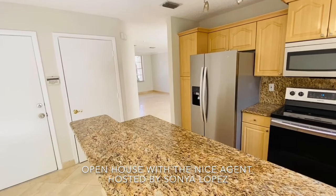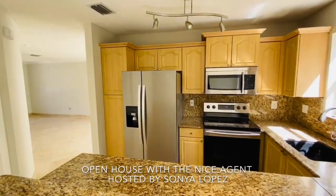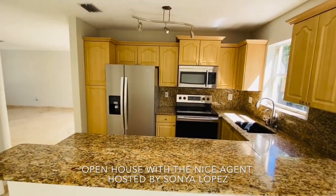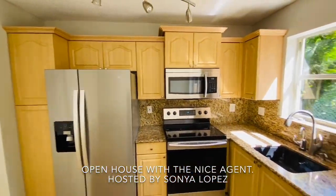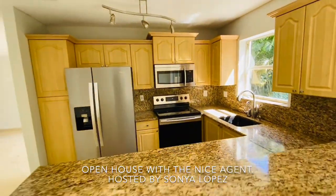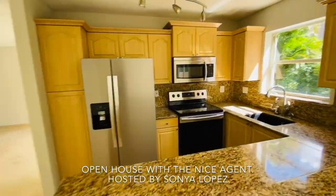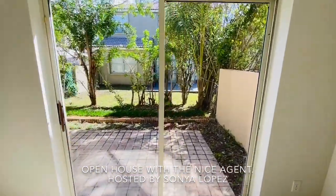And again, as I stated, this is a 3-bedroom, 2-bathroom, square footage 1,526. And right now the house is listed for $349,000. And let me know what you think it will sell for, if it will sell for this.